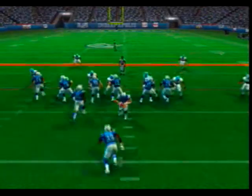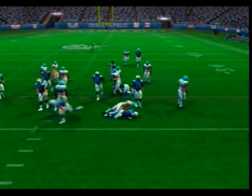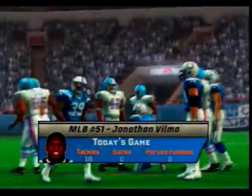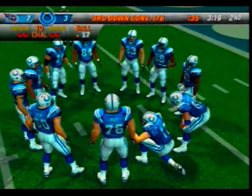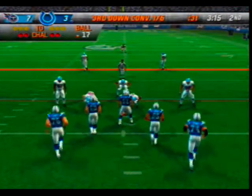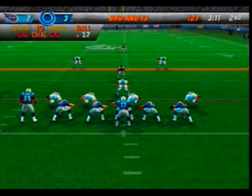Number 39, the lone back on the ground. Vilma is there on the stop. On the run. The defense held their positions and didn't let him get very far. So a gain of about one. They'll be facing the long third down play here. The 17-yard line.